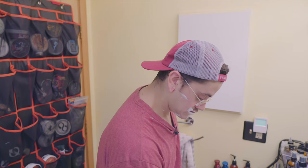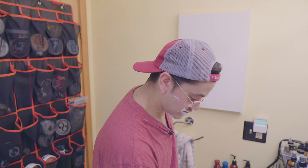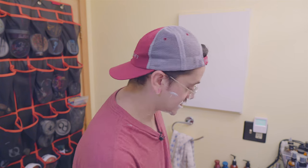And sorry if the camera keeps going in and out of focus. I'm trying a different focusing mode in this video. I love how dark of a scent this is. I mean, it's not overtly dark, but it is definitely a darker scent profile.